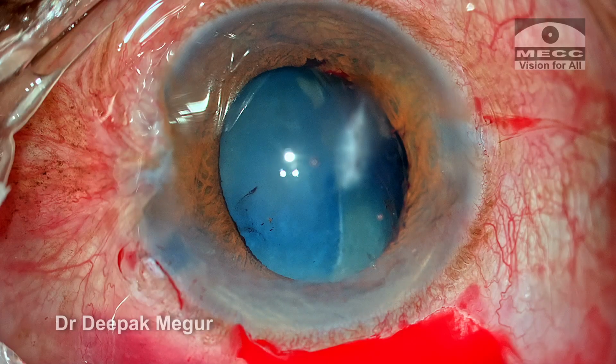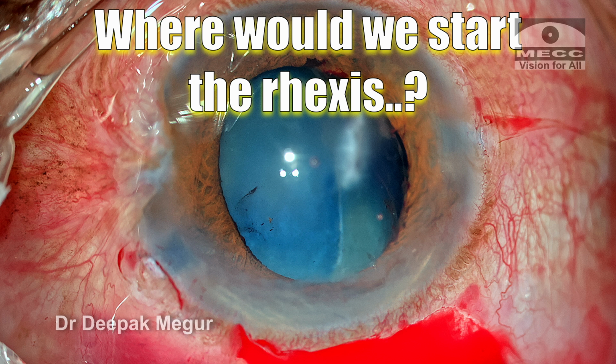So let me pause the video for a moment here. Can you look at this white line? This is probably the area where the anterior capsule was split or is perforated. So where would you want to start the rhexis now? If you thought about it, maybe just write it down on paper, and now I can talk about what I did.